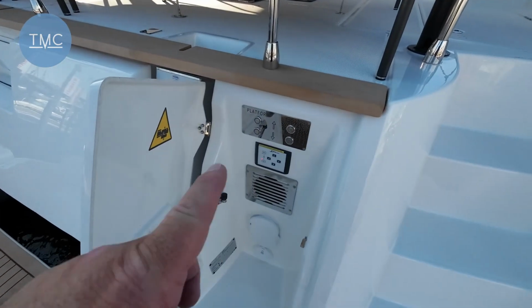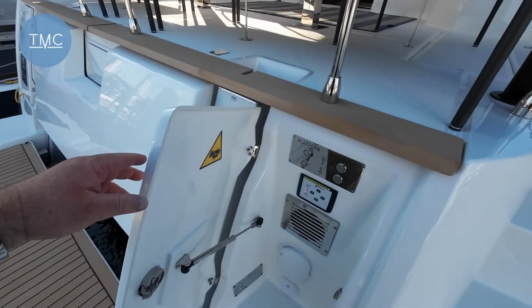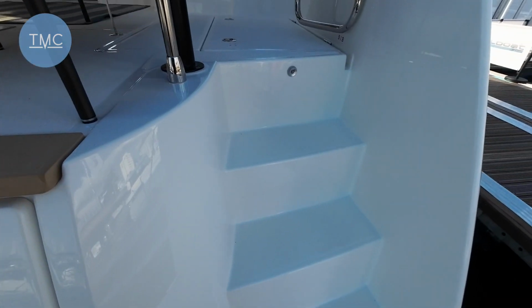There's your high-low platform adjustments and whatnot just behind that panel. I'll put that one back down there, tidy up as I go. And we'll step on board.